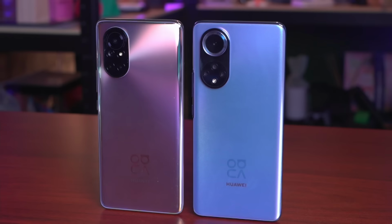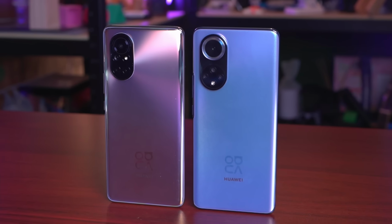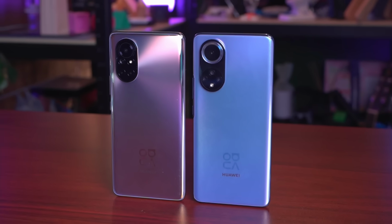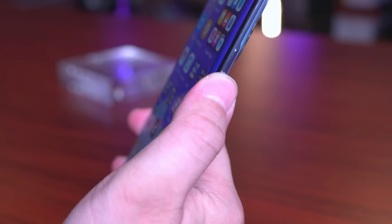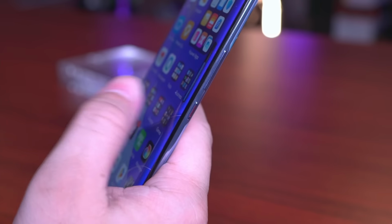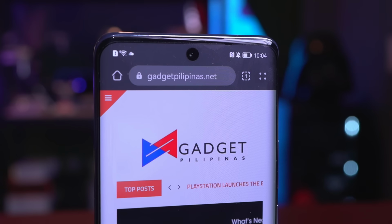The overall look and the design of the Huawei Nova 9 isn't too far off from the Nova 8. You've got hardware switches on the right side while the ports are located at the bottom. The rear main cameras, which I'll talk more about in a little bit, is at the back, obviously, and the front camera is just atop the 6.57-inch OLED display.